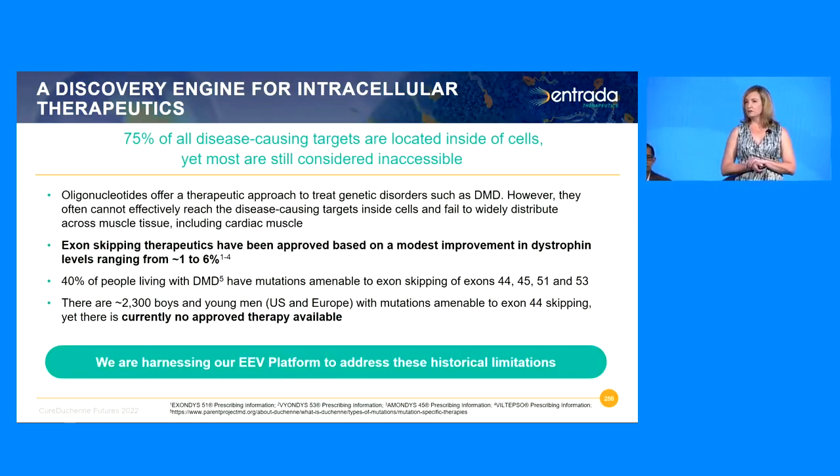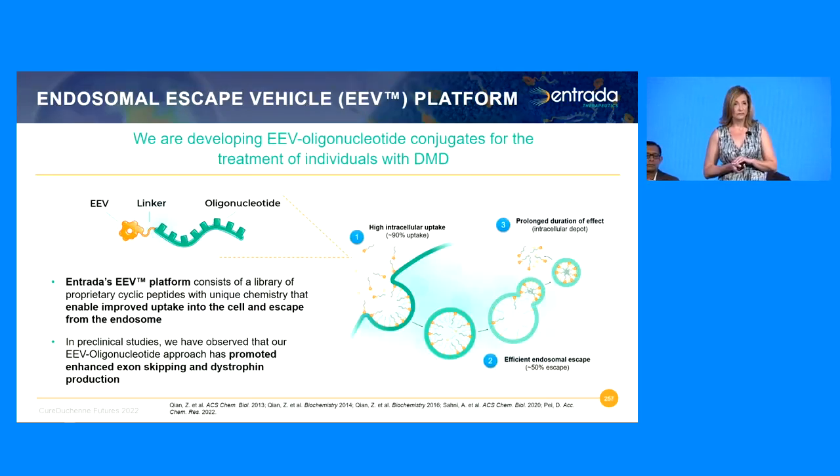You've heard from some of the other panelists as well about oligonucleotides, and one of the issues that we see is that these oligonucleotides really need to get into the cells to actually have a really strong effect. 75% of all disease-causing targets, in fact, are in the cell. One of the issues that we've all struggled with is being able to get drugs into the cell. At Entrada, we have a proprietary technology called EEVs, or endosomal escape vehicles. We believe that we've really figured out how to get drugs intracellularly.